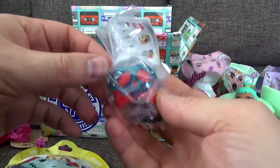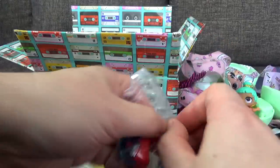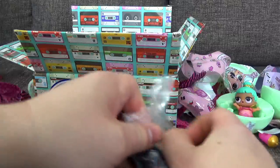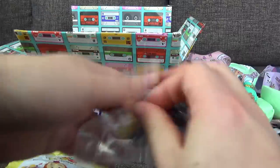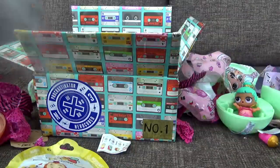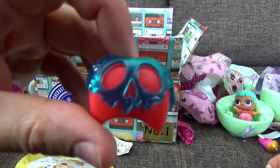Ugh! It's a melting skull! What the bloody... Oh, it's the poison apple from Snow White! So you get a bit of a micro-diorama with it as well. I'm having real difficulty getting these things out. There we are. Oh, man, that's pretty creepy.